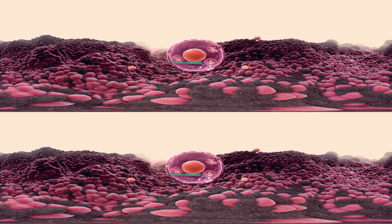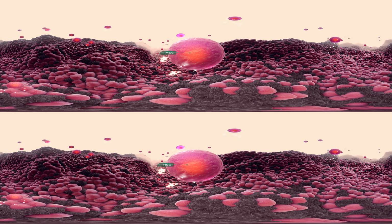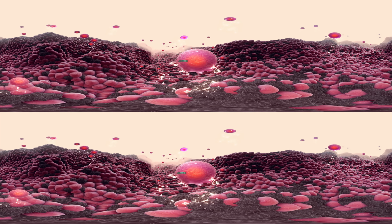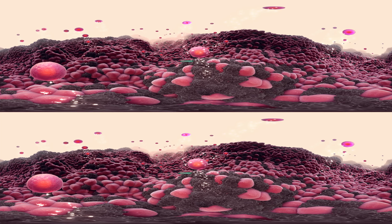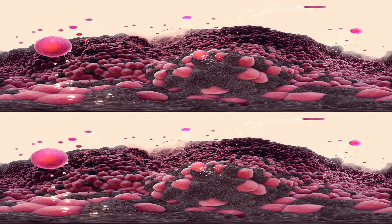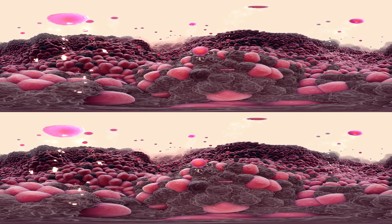MSCs release small vesicles called exosomes into the surrounding tissue that can reduce inflammation and suppress unhelpful immune responses. This is beneficial in regenerative therapy. Our new therapy uses a stem cell and exosome blend to enhance our established MSC treatments. Once inside the damaged tissue, MSCs and exosomes can exert their restorative effects.